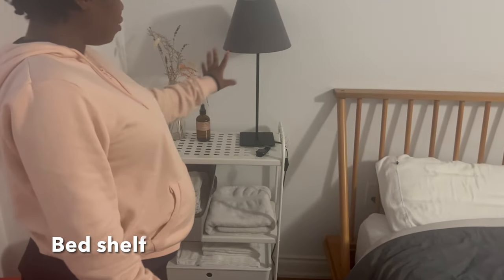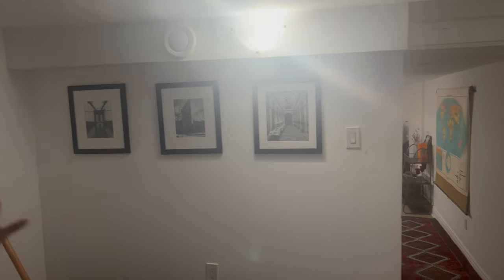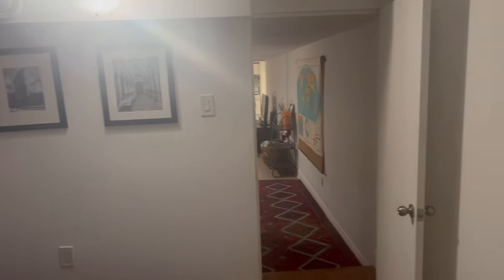Then beside the bed we have this thing going on. I love the design. There's a bed lamp, and this is the bed, as you can see. Over there we have wall paintings, very nice. My sleep here was very, very nice. No bad dreams. I didn't have a single bad dream. I was even thinking about bad dreams, as it's a new environment. I'm good.